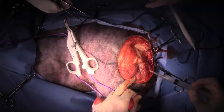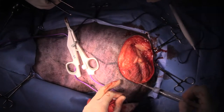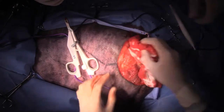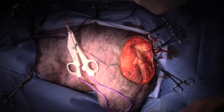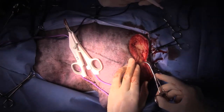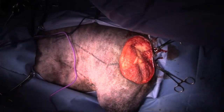So we're going to infiltrate with mepivacaine, and then do a splash block with the remaining, and see if there's any chance that I can close this primarily. I don't think so. Yeah, that would be a stretch, literally.